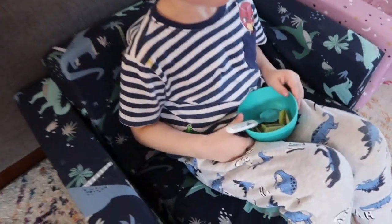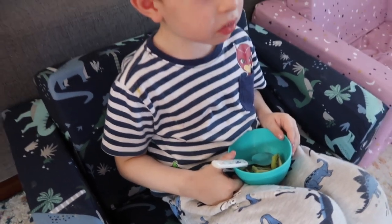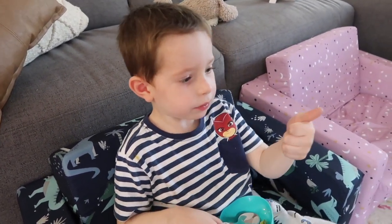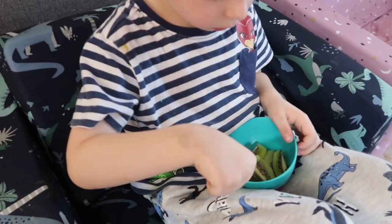I forgot to show you guys. He's just having a kiwi fruit. Is it really nice? You like kiwi fruit? Do I get a thumbs up for kiwi fruit? Well, that's good. Just a kiwi fruit. That's what he felt like eating.